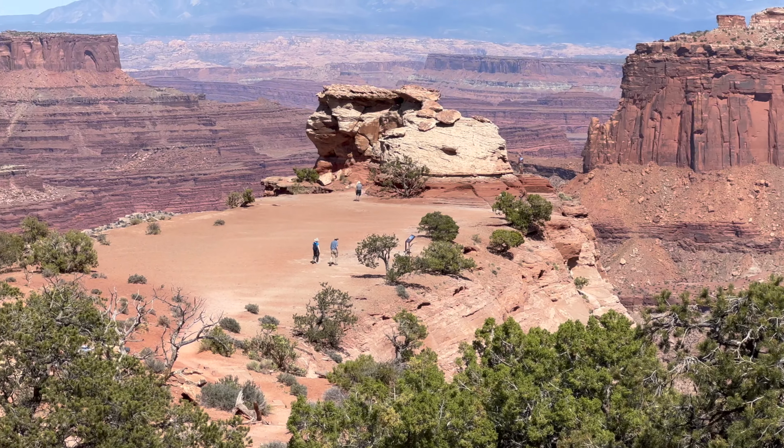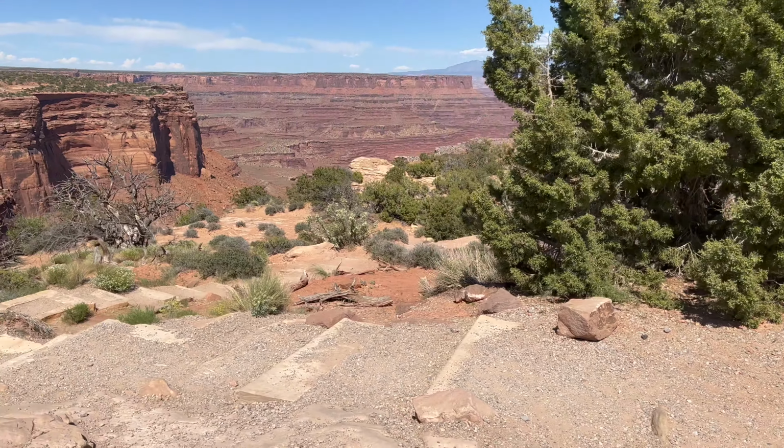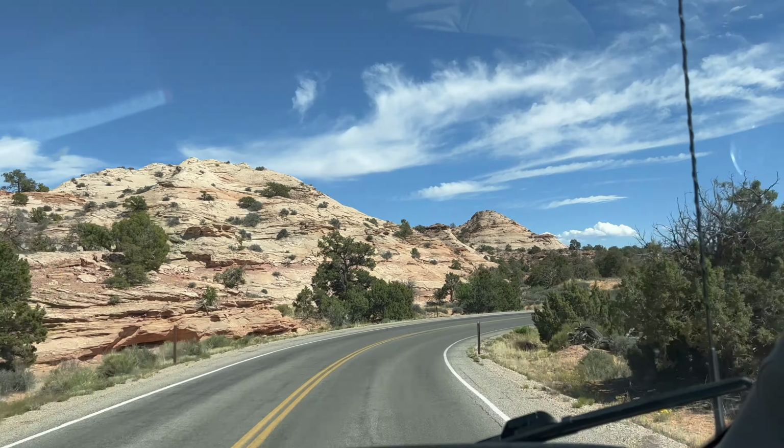Can you see the people walking over there? It's too hot for us to walk out there. We are appreciating the beauty from our cool RV. Continuing on.